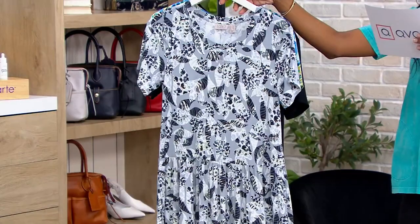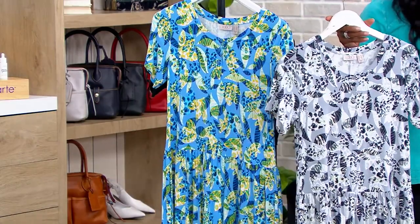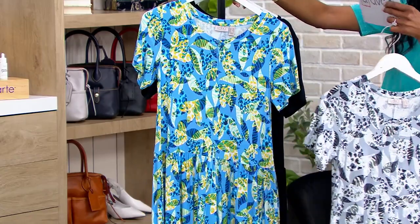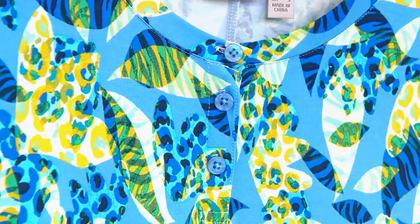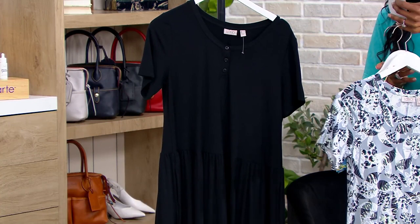Next up here is your azure. Is it azure or azure? I would say azure. We'll ask George in a moment. Here is your azure blue. Wow, that is so pretty. When you see those colors, don't you just want to smile? And then, of course, we have this available in your solid black.